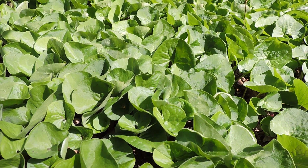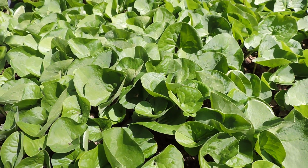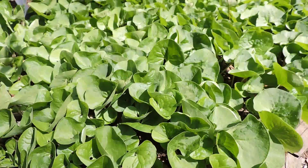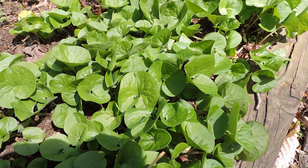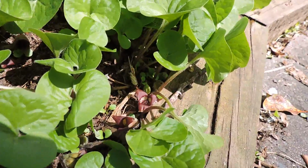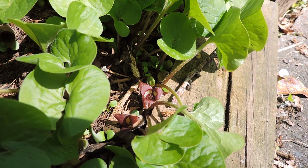Wild ginger, an edible and sometimes considered medicinal plant that makes a great ground cover for woodland situations with very unusual plants that don't attract your typical pollinator.